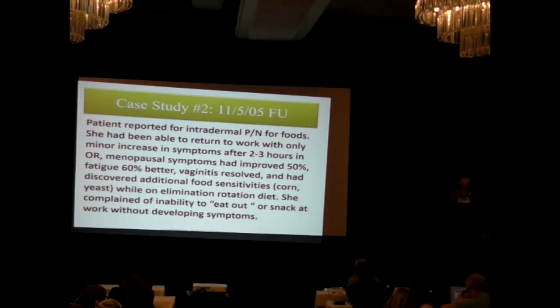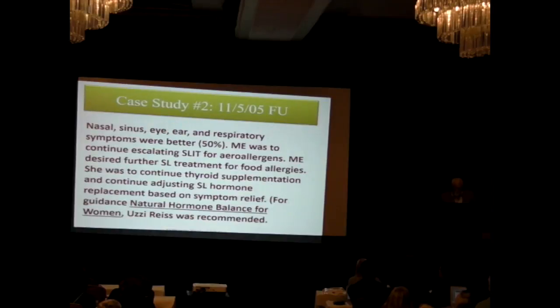hormone replacement, those symptoms increased about 50%. Fatigue was 60% better. Vaginitis had resolved. And by following an elimination rotation diet, she discovered she also had a corn and yeast sensitivity, and had really learned how to rotate well. But she still complained she couldn't eat out or snack at work without getting symptoms. So it's the way it works.